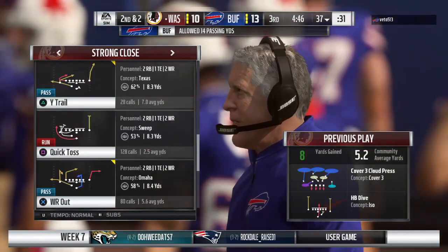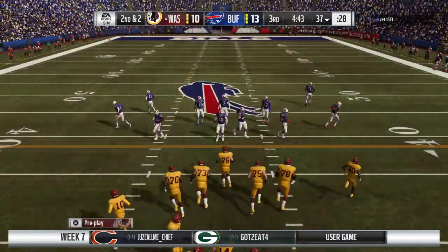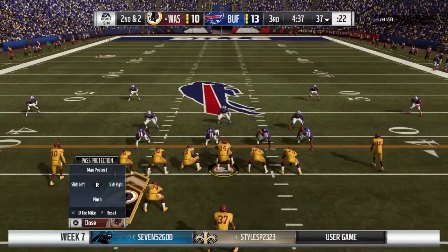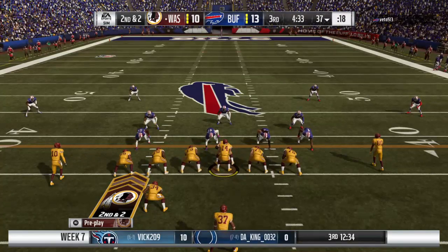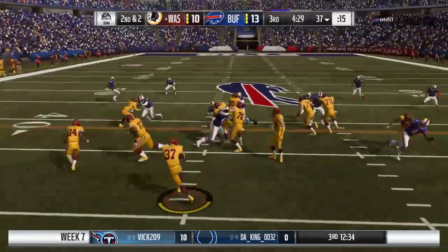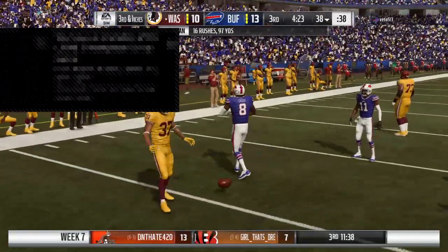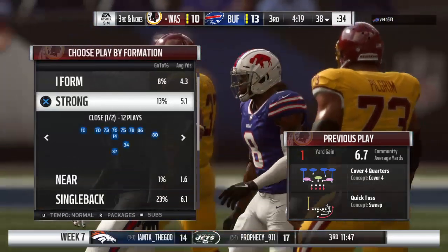First play of the drive, let's give credit all around. Excellent blocking, but the guy carrying the ball, he was the finisher. A really nice run. Now they'll run it on the toss. And he'll get this up to about the 38-yard line. He could muster only a yard there, and they'll be left with a third and very short.